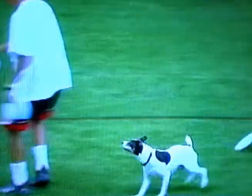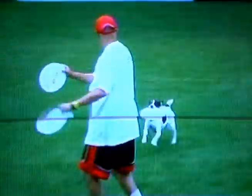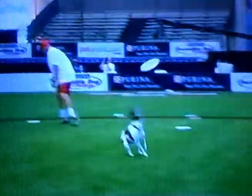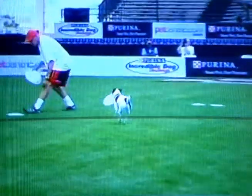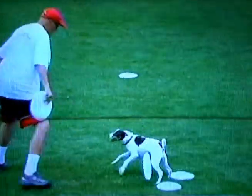Really working the field here, having George run out and move in, showing those faraway catches and the inside body work. Just good smooth tosses right there, too. I mean, consistent throws by Al. Here we go. Makes it easy for George to catch.